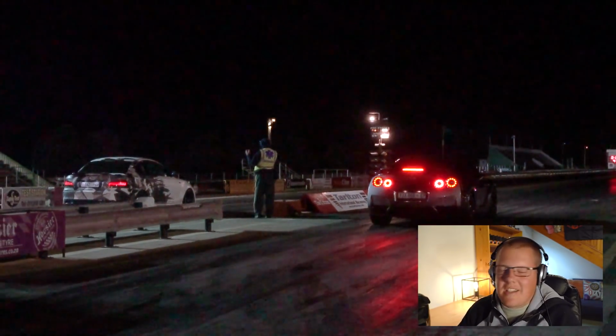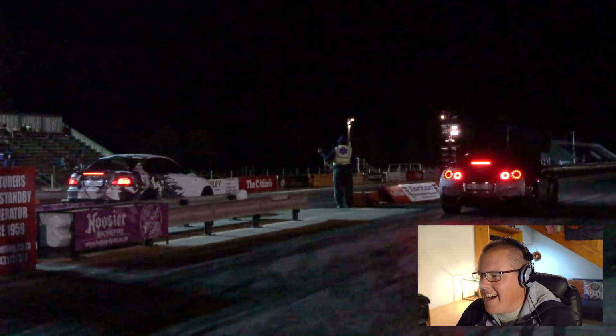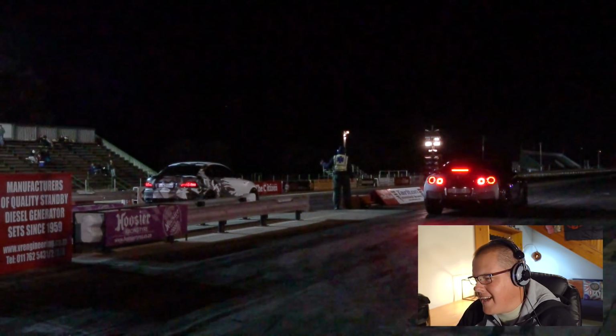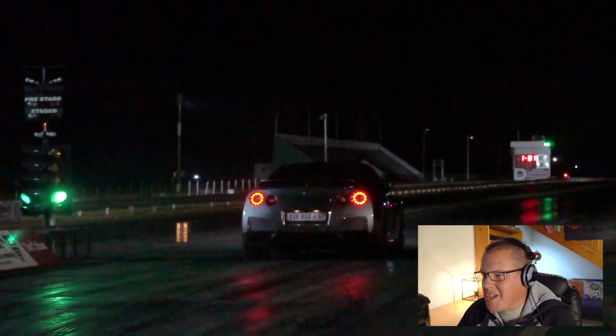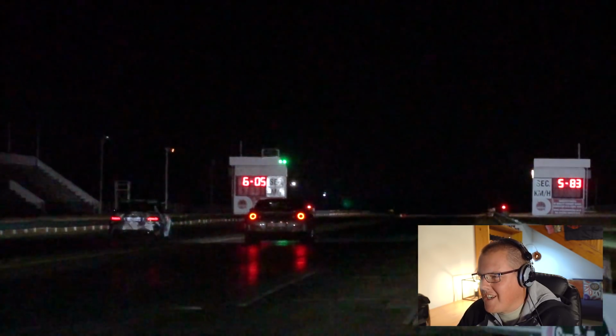This is just a cool race. I thought you must see the GTR against the 135i. Those 135is, when they're tuned and properly done, man, those cars are mad fast as well. Power to weight ratio. GTR had a bad launch.